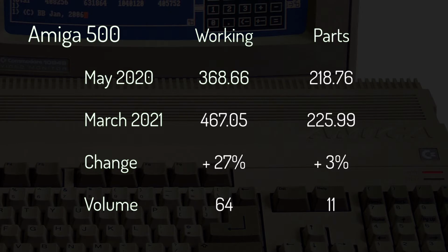The 3-month average price of the Amiga 500 in May 2020 was $368.66 for working examples and $218.76 for non-runners. In March 2021, average prices were $467.05 for working examples and $225.99 for non-runners. This represents increases of around 27% and 3% respectively, which is eerily close to the result shown for C64 bread bins.